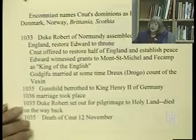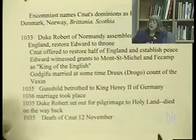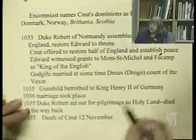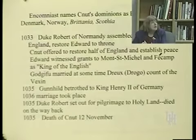And Edward then in Normandy, Mont-Saint-Michel is on the border of Normandy, Fécamp is in Normandy, but Edward then at that point in 1033 witnessed grants to Mont-Saint-Michel and Fécamp as King of the English.